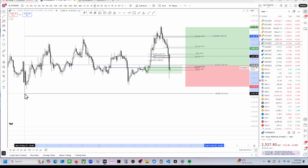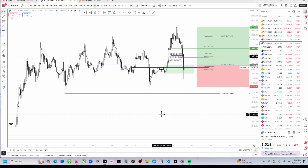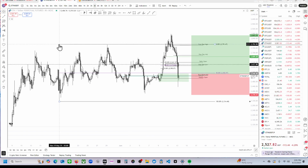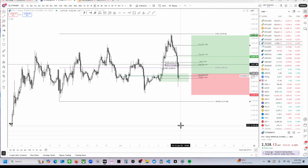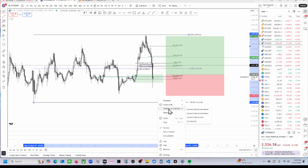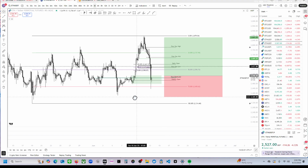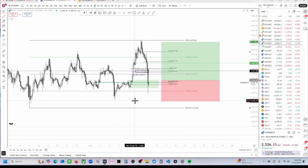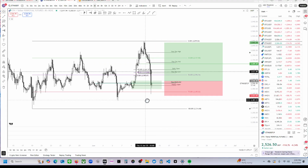Clean this up. An alert there. Range up. Yeah, so we came pretty much right to the 70 or to the extreme of the range. Yeah, there could be still some pretty good swing action here for Ethereum.